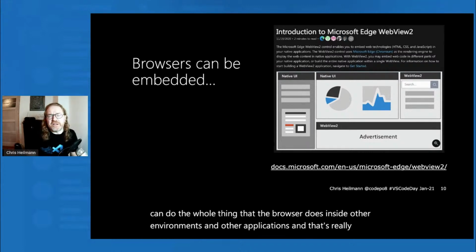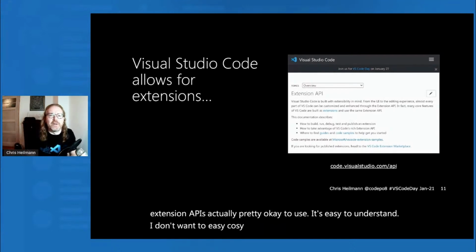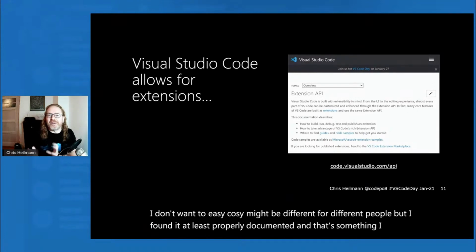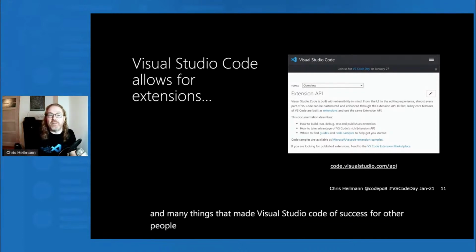And one of my main things that I liked about Visual Studio Code is that it's extensible. The extension API is actually pretty okay to use. It's easy to understand. I don't want to say easy because easy might be different for different people, but I found it at least properly documented, and that's something I didn't expect from a lot of other tools, or I had bad experiences in the past. And many things that made Visual Studio Code a success for other people were the extensions that came with it.